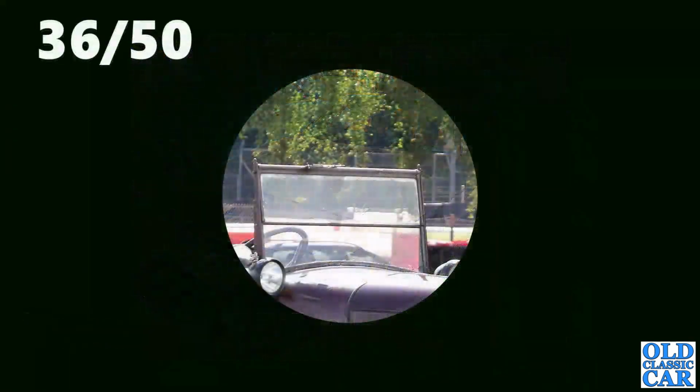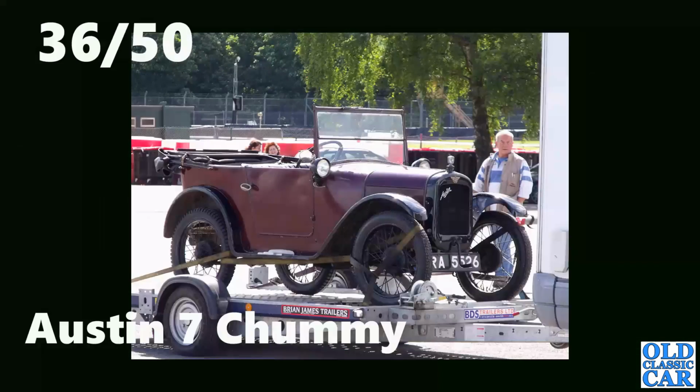Question 36. Much, much older car now, but there should be enough there to identify this particular one. And it is an Austin 7 Chummy. This was seen at a vintage sports car club meet at Alton Park a few years ago.